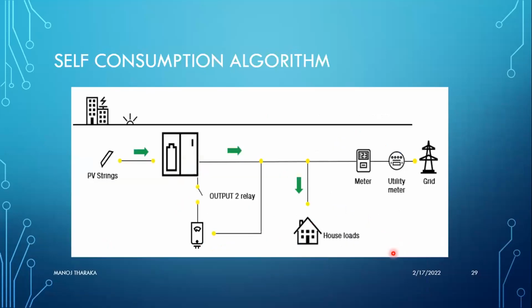With this energy storage solar PV application, we currently have several energy policies available. One is zero injection mode. That means we can ask the solar PV system not to feed into the grid, just to supply the home loads. Or we can ask the inverter to operate under a self-consumption algorithm. Here I have mentioned what the self-consumption algorithm is and how it operates. During the morning, solar PV energy starts supplying. During this time, all the solar PV energy generated by the system is used for the home loads.